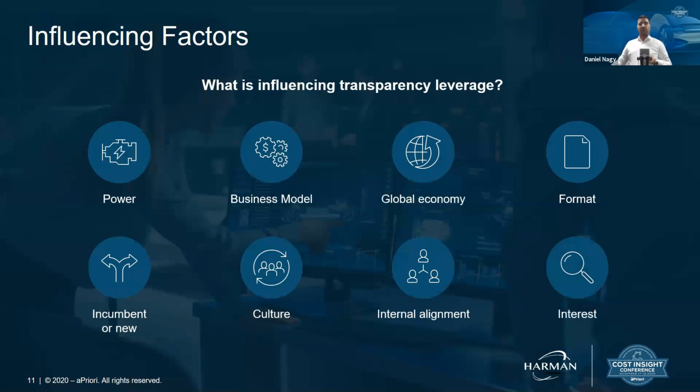So if you want to talk about what is really influencing your leverage to get the transparency, this is what we can see. First of all, you need to choose the right partner, and you need to take care about the business shares. So obviously your power is very important in the business. Some of the business models are used to provide transparency due to the number of competitors, for example, in the market. Some others not.